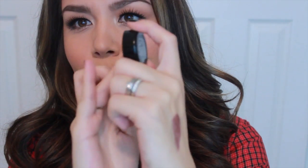As you can see, it's really pigmented and it's buttery. Let's see if we can get it a little bit darker. But I just love how rich and matte it is. And once again, I feel like this is another color that really makes my eyes pop. I like going in with the Sigma E30, the pencil brush, and kind of dragging some of this onto my lower lash line.